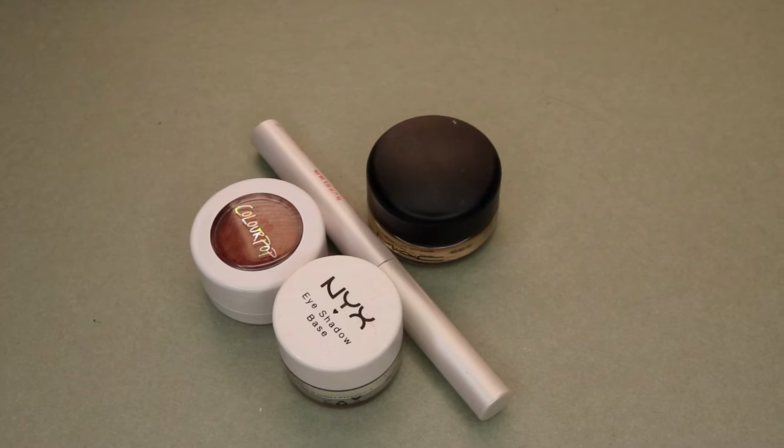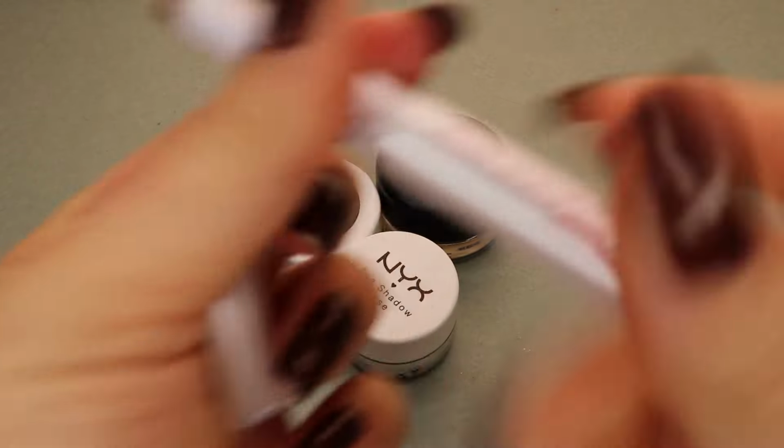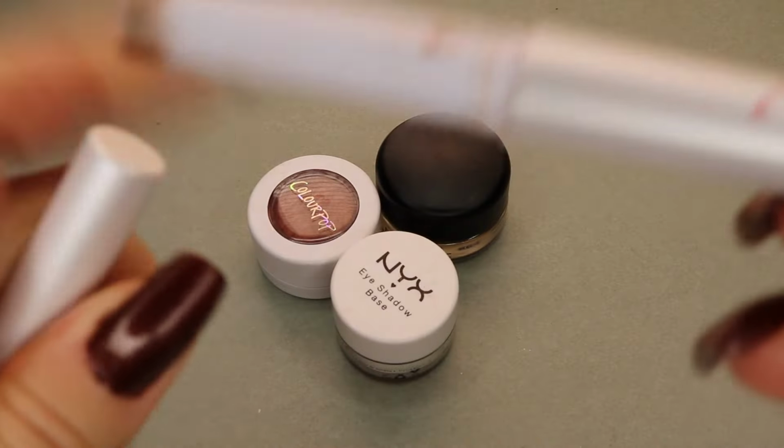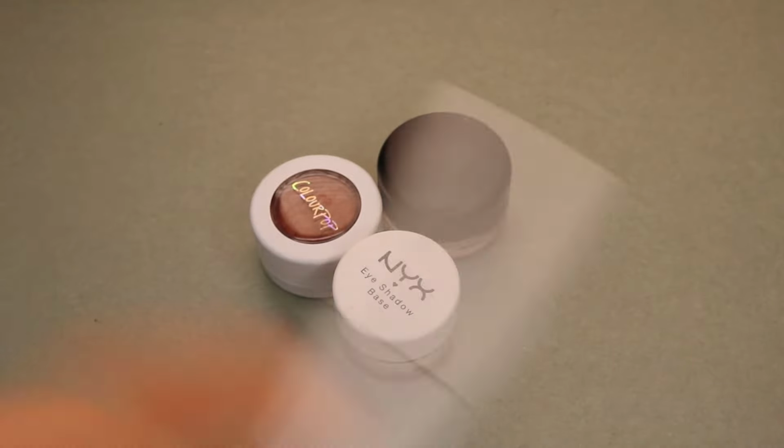This I already know I'm decluttering. I had already set it aside for decluttering purposes. It is a Mally eyeshadow stick. I just don't like it. I didn't like the color. I didn't feel like it did anything spectacular. I didn't feel like it blended particularly well. I mean, it looks okay there, blending it with my finger, but I don't know. Just didn't really like it. Won't reach for it, so I'm getting rid of that.